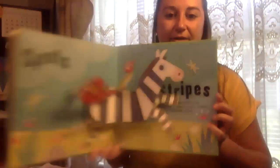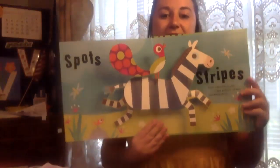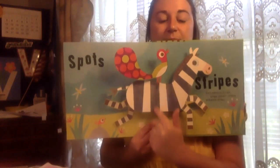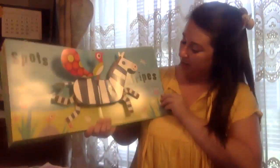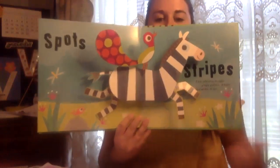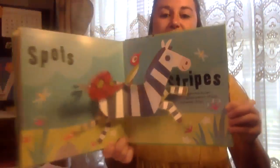Watch, I like how the zebra, it shows him running. So this opposite is, on the bird's feathers are spots, or they're like dots, spots. And the opposite of spots is stripes, like on the zebra. And it says, each zebra has its own unique pattern of black and white stripes. So we have spots and stripes. That's the opposite there. I like watching the zebra run.